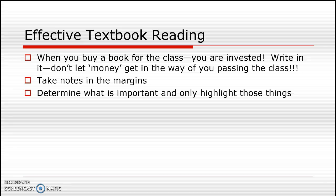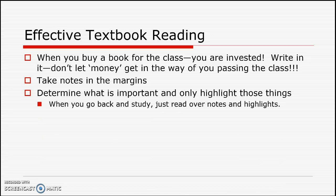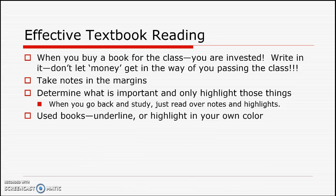best for your brain. I know when I was in college I used pencil, because what I thought was important while I was reading the textbook prior to the lecture may not be what the instructor felt was important, and I liked being able to erase things that didn't line up, and so I would only then focus on what was important. So when you study, go back and just read over what you noted or highlighted. You don't have to read all the text again. That's just useless time, right?